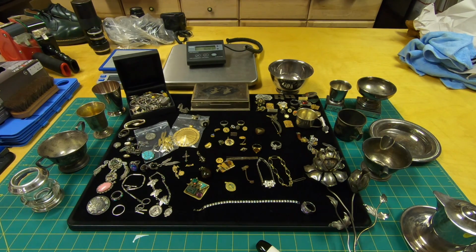This is another really good tip. Look out for yard sales in wealthy neighborhoods. Obviously, this is really self-explanatory, and this is for really, really new resellers.